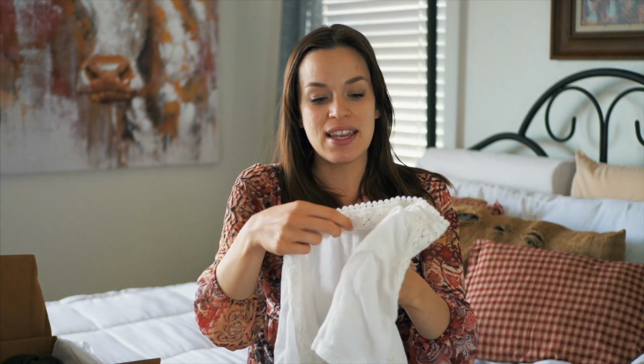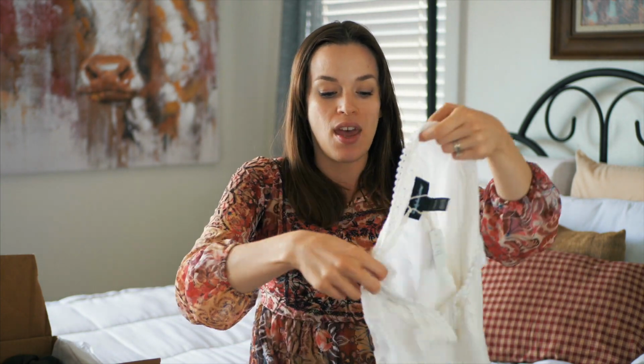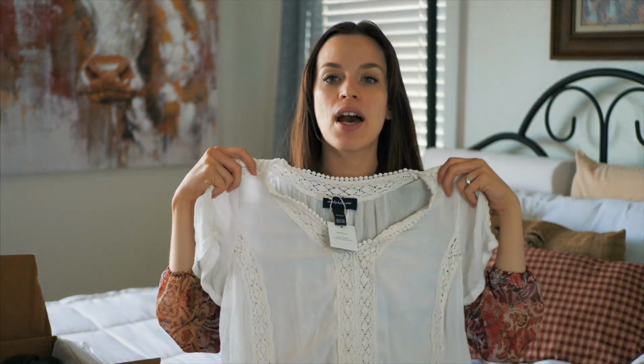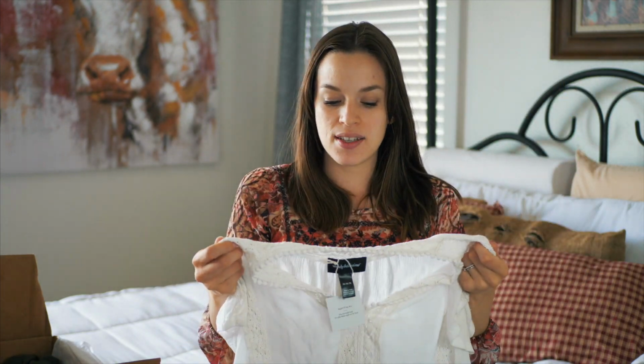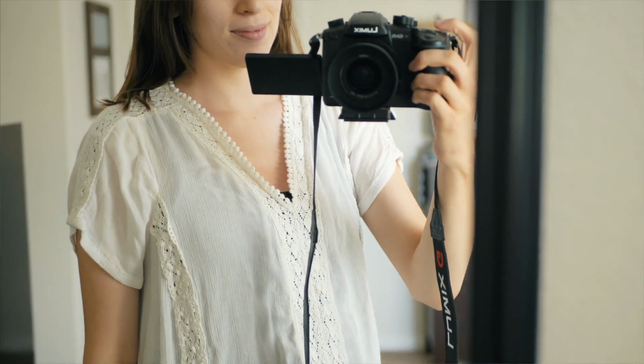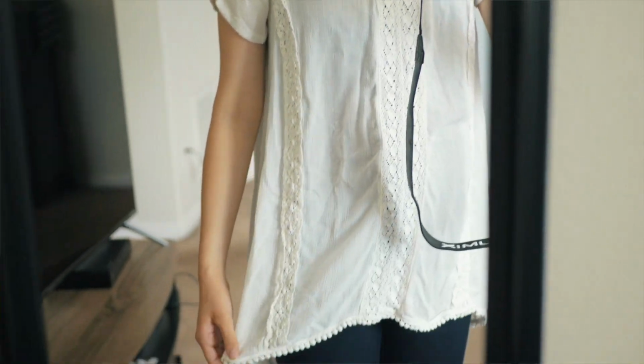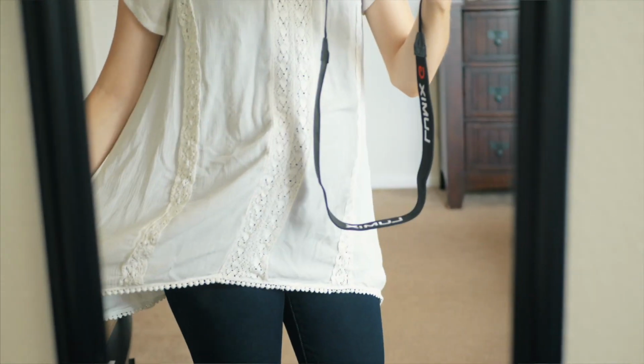Original tags, great find. The next top I got is a top from Wendy Bellismo, I think is what it's called. And it's this pretty kind of off-white, gauzy type of material top. Then it also has some crocheting on it. Thought this was really cute for summer. This could actually even be a beach cover-up.